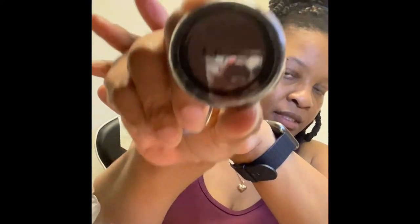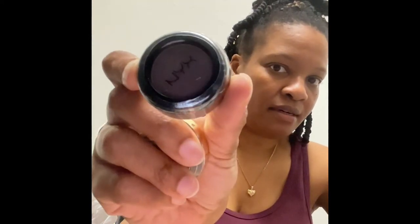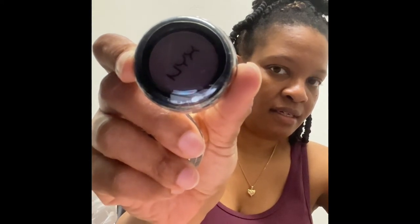Then we have some NYX On the Night eyeshadow. Wait, let me make sure that's what it is. Yep, eyeshadow. So, I'm trying to, like, all I see is me in the reflection, but hold on, let me turn this ring light off. That might be better. That's the color. It's like a, hell, I don't know what that is. Like a brownish, purplish, I don't know.